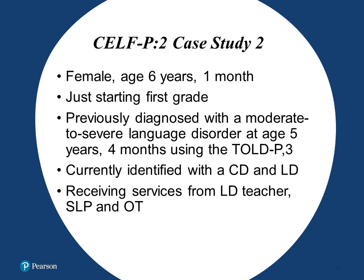But I'm hoping that it's becoming more clear to you as we look at these case studies, the types of information that we should think about. So for this case, we're looking at a child who's a little bit older. We're going to take out the CELF Preschool-2 for a female. She's 6 years and 1 month of age. She just started first grade.